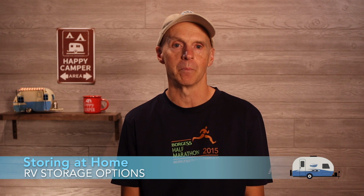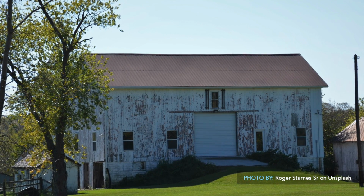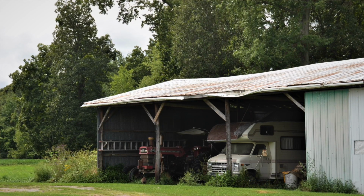First, storing at home. Storing your RV at your residence has a few benefits, including cost savings. When you store your RV on site, you have immediate access to inspect it or even use it casually. People even use their parked RV as a getaway, a spare guest bedroom, office, or even a homeschooling space. There are several places around the property people store their RV, like in barns, in a covered parking area, even in a garage with an oversized garage door.